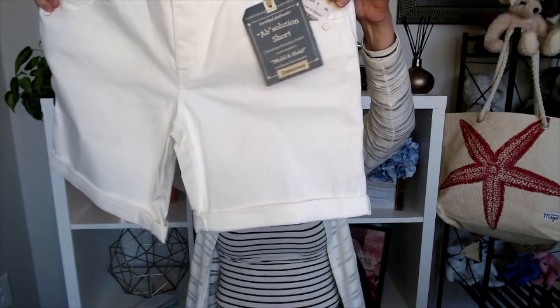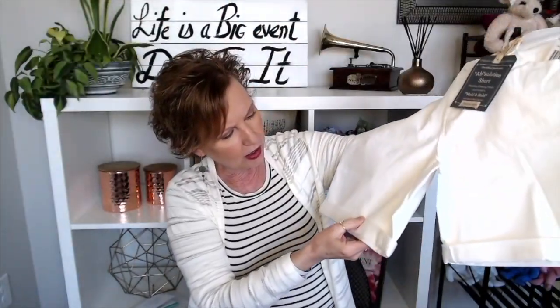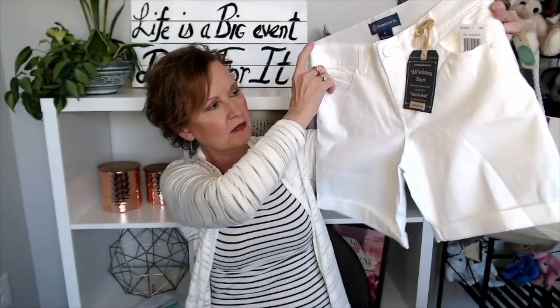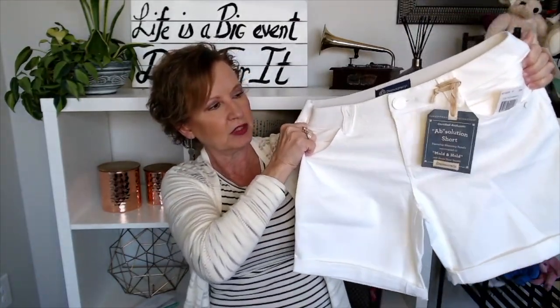And then we got some shorts. Democracy, size 4, Absolution. They are cuffed. That's a pretty long inseam. I don't usually wear shorts that long, so we'll have to see if I can cuff them up some more. If I really love them and they're a decent price, I can always hem them. So they've got some good stretch. All right, this is gonna be a good try on. Let me show you my outfit of the day.